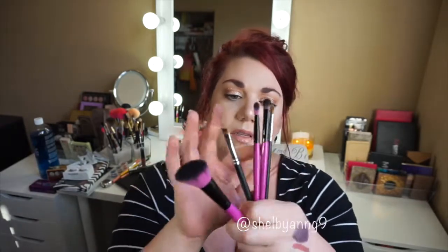All of these are by the same brand, and that is Royal and Langnickel. And these all serve a different purpose as well. The big one here is a contour powder brush. So I will be using that to contour, and it's so soft. I think these ones are vegan, like the pink ones, same with the pink ones there in the Real Techniques. Those are also vegan. And they're just so soft.